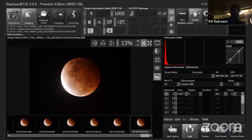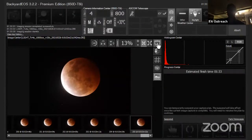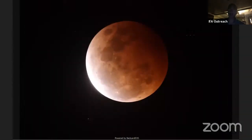We're just playing around with the exposure settings as the brightness of the moon is changing with more of the sunlight coming on it.